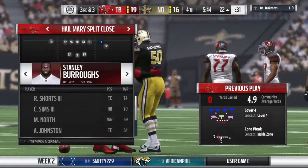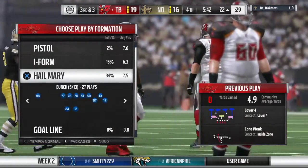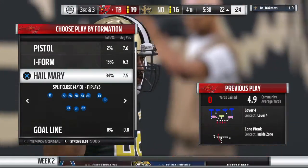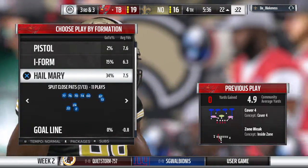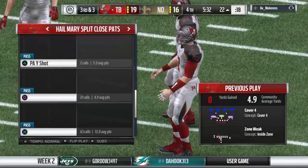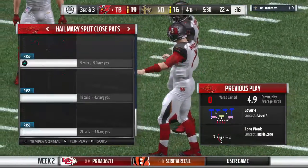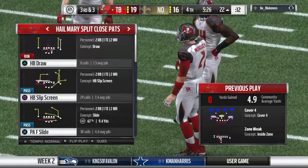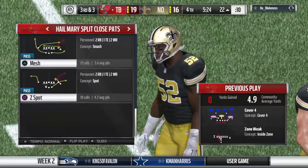A little educational piece. I know a lot of people hear 3-4, 4-3, etc. Take us through the 4-3, Charles. Okay, 4-3. 4 down defensive linemen, usually 2 defensive tackles, 2 defensive ends. Behind them, the 3, those are the linebackers. The middle linebacker, often known as the Mike, with 2 outside linebackers, the Sam and the Will. There's your 4-3. Sam on the strong side, Will on the weak side.